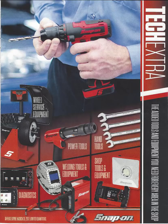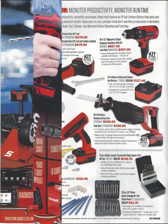Today we're going to be reviewing the Tech Extra Flyer, the added tools and equipment you need every day around your shop. It says offers expire March 31st, 2017, and limited quantities are available, so you better order this stuff quick. Basically, that's what it's saying. This is probably going to be a lengthy catalog because there is a lot in here to cover, and they got some pretty good deals. It's still Snap-on, guys, so we can only expect so much.